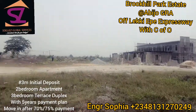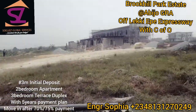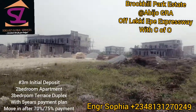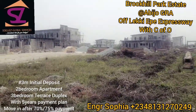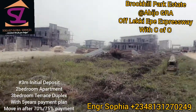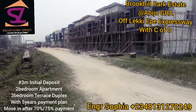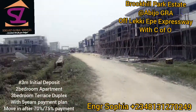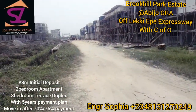Wow! So I bring you a very, very juicy deal here in Abijo GRA. I've received calls asking for a longer payment spread for apartments and duplexes. So I got this property here in Abijo GRA. It is very well located, and the name of this estate is Brookhill Park Estate, here in Abijo. Abijo is after Shangotedo.